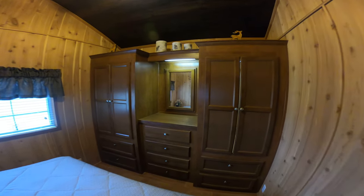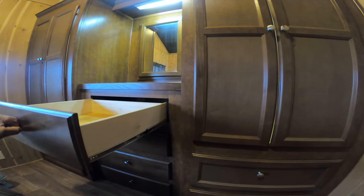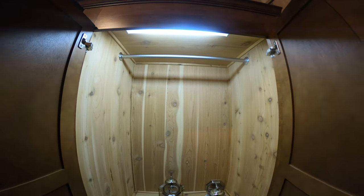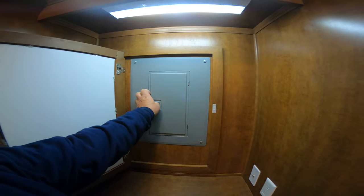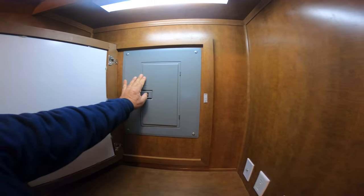Cedar inside and out. Cedar is naturally insect and rot resistant, repels bugs. They build houses and decks out of cedar. In here, there's a couple of the outside lights, and you got your closet, and of course it's cedar lined too, just like the cabin is. All these decorations go. You got a light over here, and then you've got the electrical panel with everything clearly marked for what it's for. 50 amp electric service powers these.